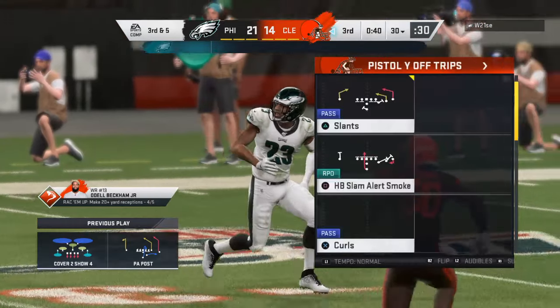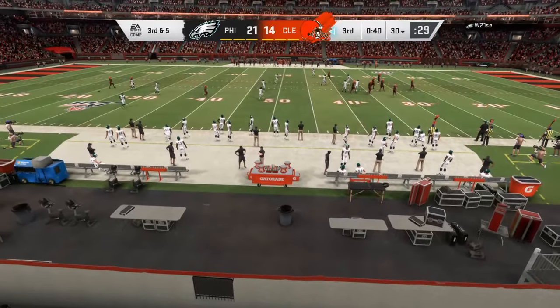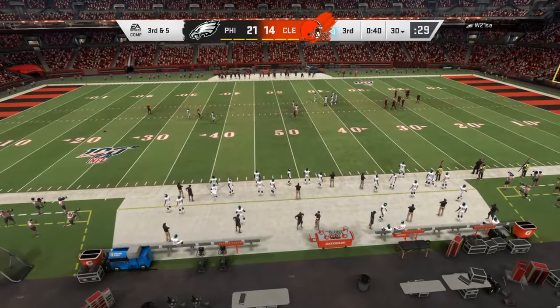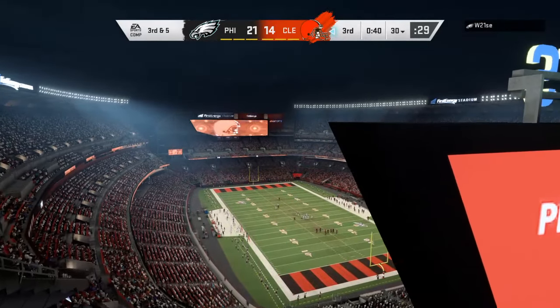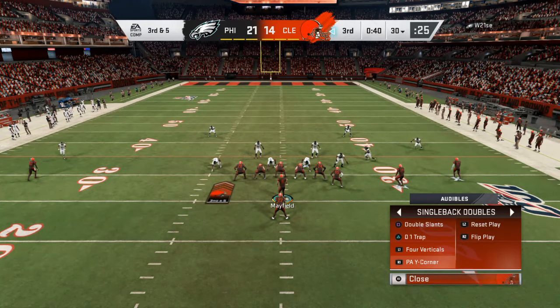After what they've done with him all day long with all the targets trying to go after him, he's obviously gotten smart and his pride has kicked in. Made a terrific play. The Browns on 3rd down. They've hit 2 for 4 thus far. This will be 3rd and 5.